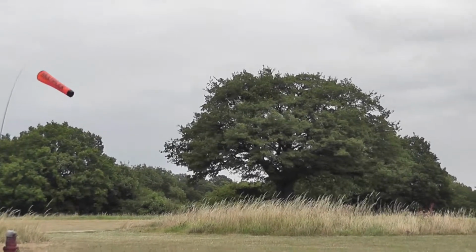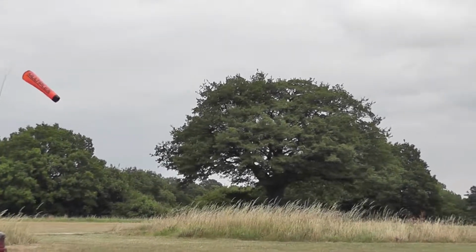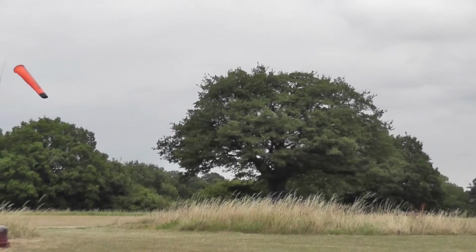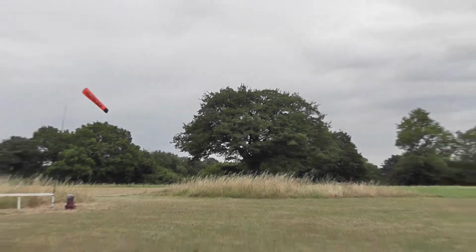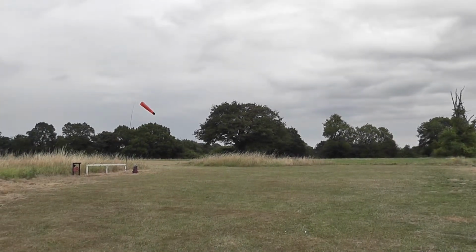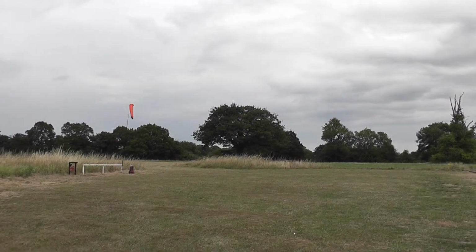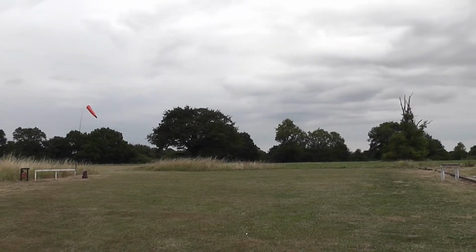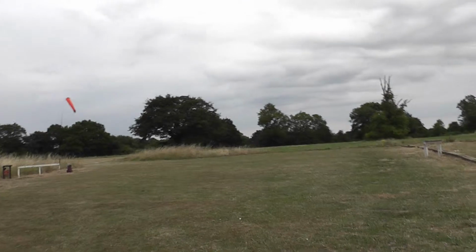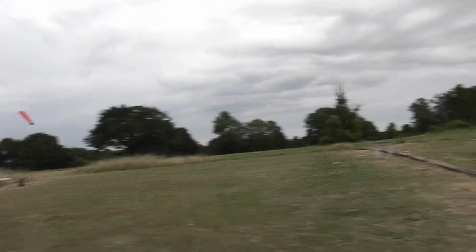However, the Mentor went behind that tree, and I was a bit too low. I wasn't going as fast as probably what I should have been, and the plane went completely behind the tree, and obviously not being able to see it, I lost all control of it, and it went down in a field full of horses on the other side of that tree. But let me show you the damage. It's nowhere near as bad as what I was dreading.